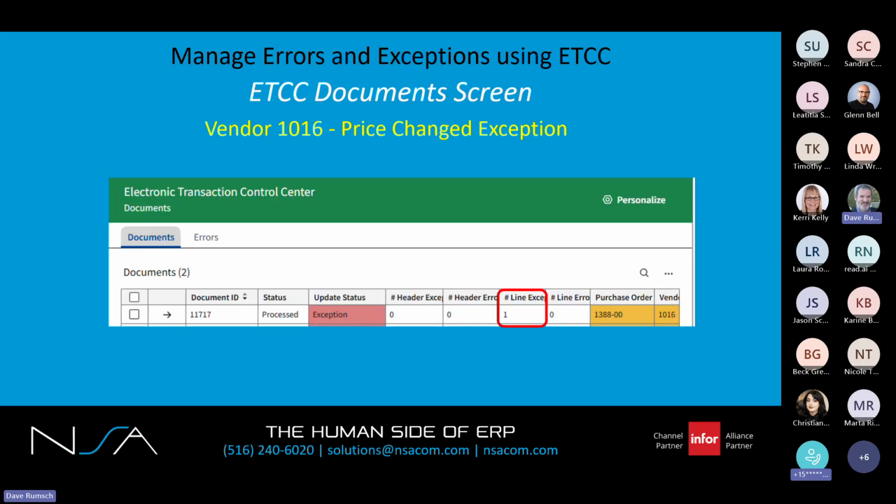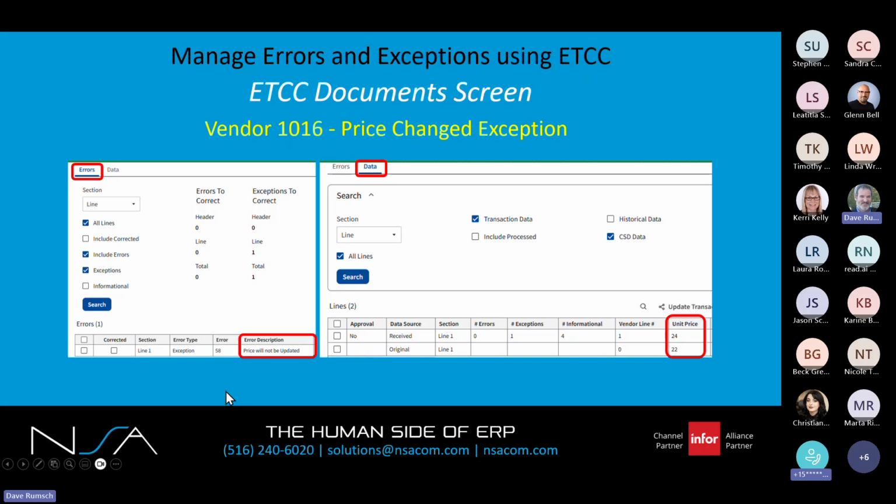If I select errors, well, I highlight that document, it will take me to the error screen for that document. Notice at the bottom, it says we've got an exception at line 1, and it's a price change, and the price will not be updated. If you select data, you can drill down into the data and see that the original price that came through was $22 a unit on line 1, and the vendor sending in $24 a unit.